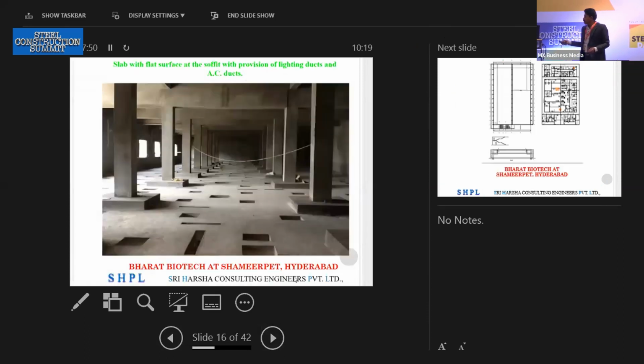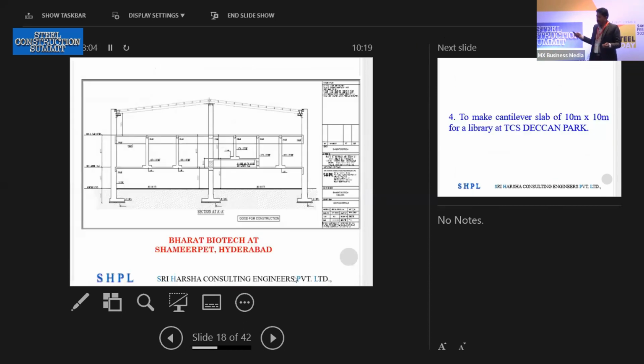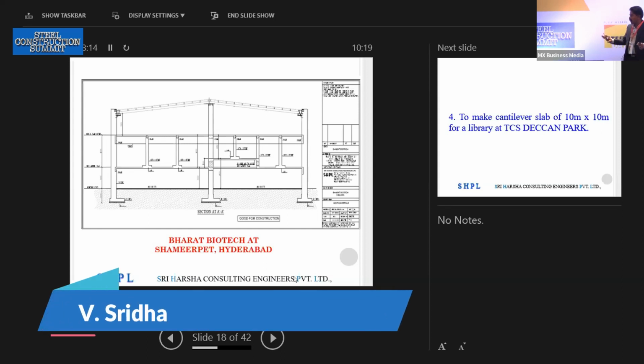If you can see this slide, people will wonder what this is. The foundations are laid on the slab top. I'll explain how. This is the basic cross section. Their requirement was 15 meters by 48 meters, and they wanted to produce 2 vaccines.